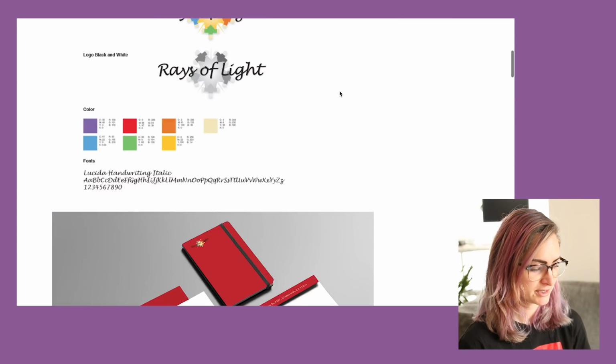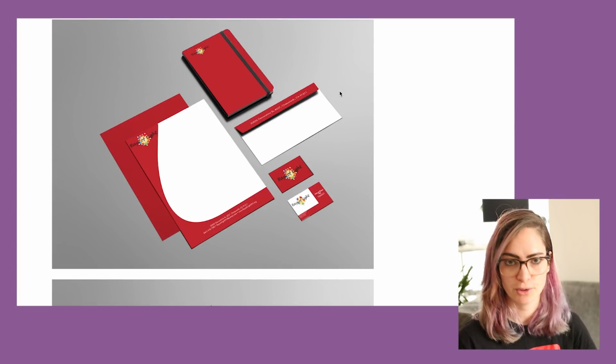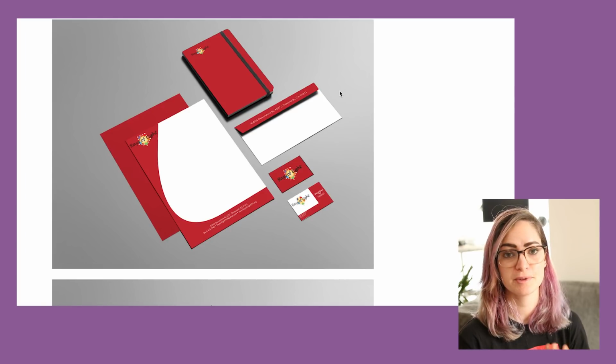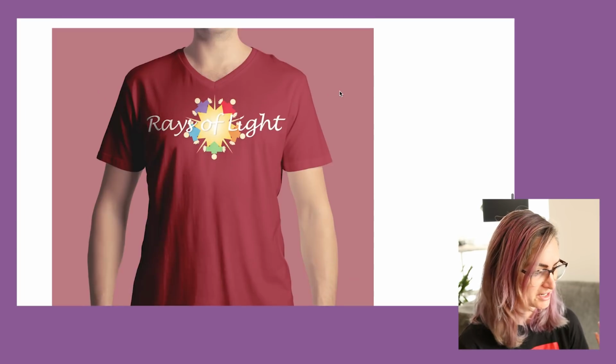Something I've noticed that Kevin does throughout his portfolio is when he designs a brand, he shows it to you in a huge variety of situations, which is great because it's good to be thinking about how your logo will look on, you know, here we've got a letterhead, a business card, a brochure, packaging, a t-shirt.